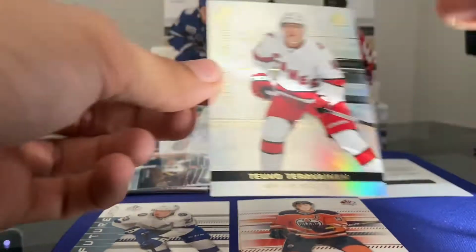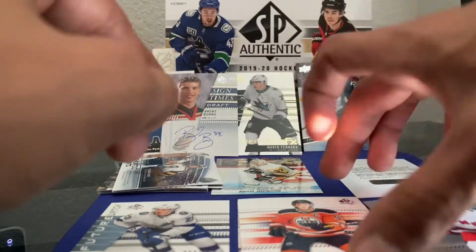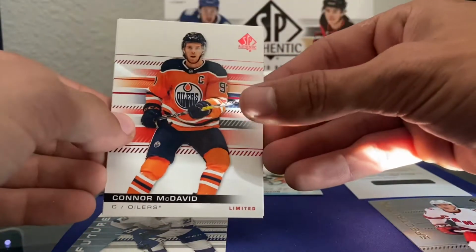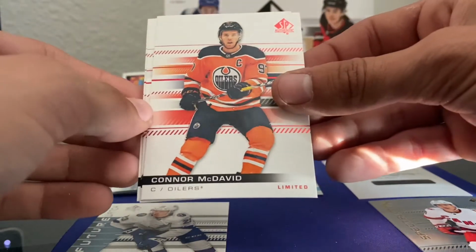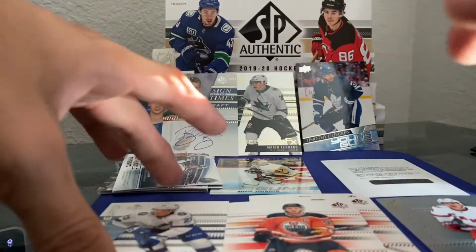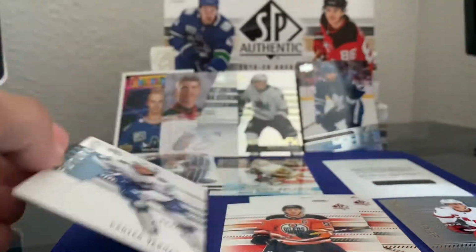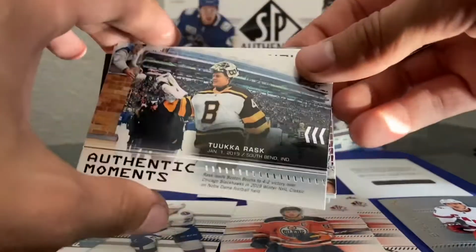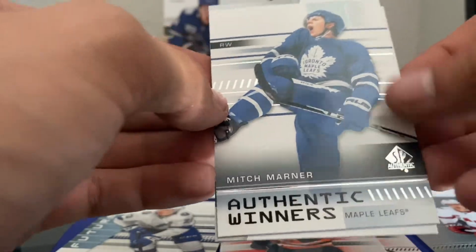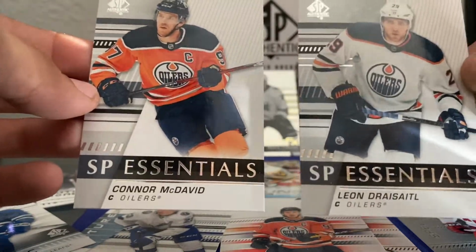Go over what we got. We got this Spectrum FX Teravainen. Pretty cool right there. Got three limited SP Authentics, which include Connor McDavid, Taylor Hall, and Claude Giroux. Future Watch, Carter Verhaeghe, 63/99. Authentic Moments, Tuukka Rask. Authentic Winners, Mitch Marner. And then our two SP Essentials, Leon Draisaitl and Connor McDavid.